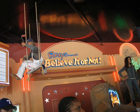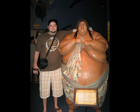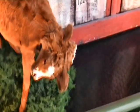Next stop, Ripley's Believe It or Not. What family trip is complete without a picture with the bearded lady? This old lady needed to have her nose picked. Here is the fattest man in the world. I've never seen a two-headed calf before. This was my very first time.